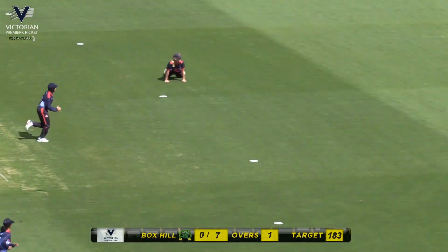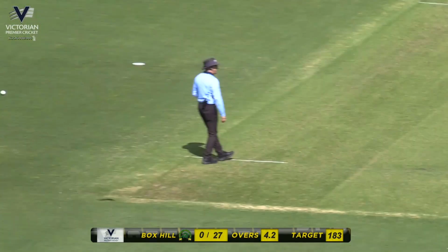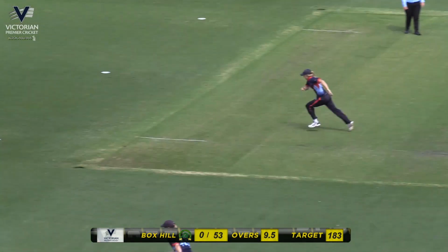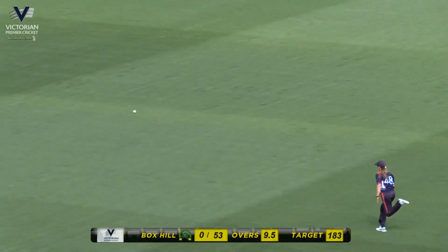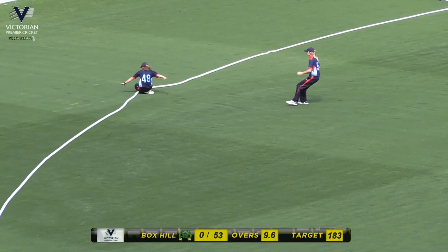Played through the offside. That's a beautiful shot too, and that's four. Short, smash through square leg. It's well played through mid-wicket. Just straight onto the pads of Carter. He hits them beautifully through the leg side. It's picked up just inside the rope.